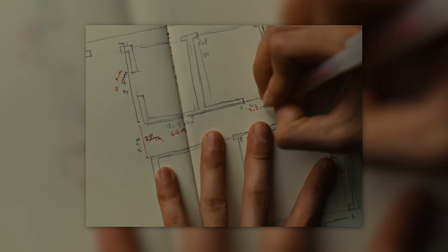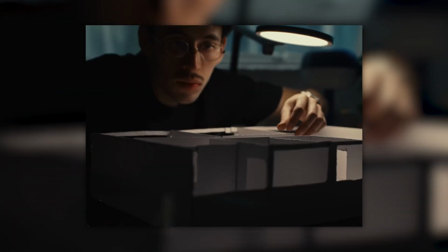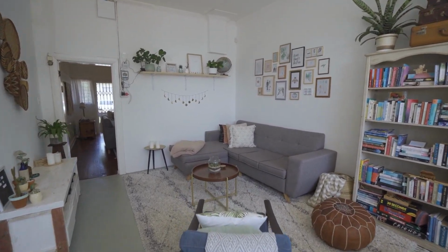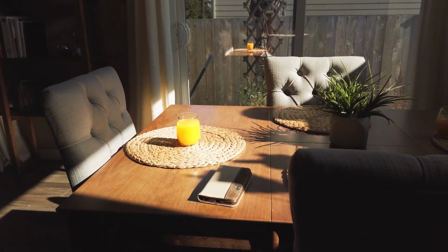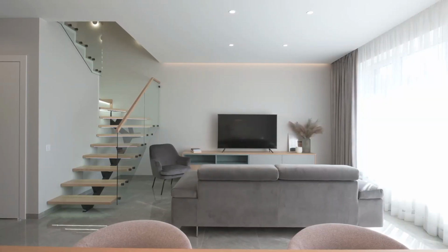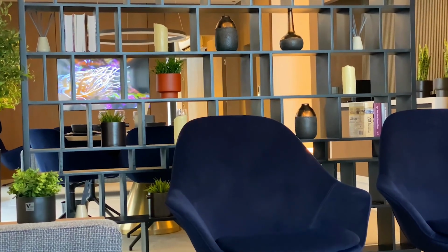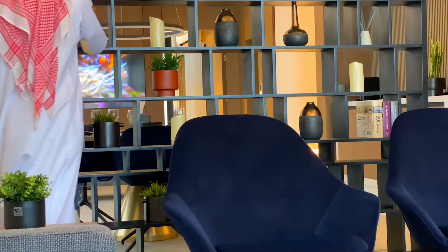People who shy away from design mistakes often fall back on templated, predictable looks because it's the easy way out. But here's the thing, playing it too safe can make your space forgettable. Instead, embrace some contrast. Mix and match all the elements. Modern with vintage, plain with textured, wood with metal, and don't overlook the small details. Throw in some interesting decor, books, or unique objects that speak to your personality.